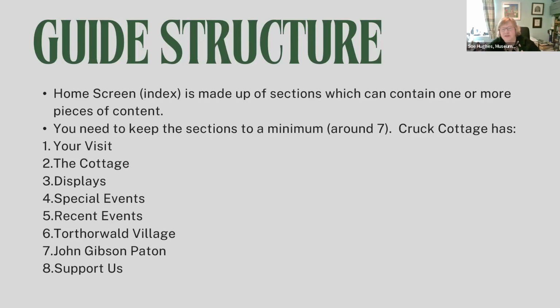It's got a castle and everything, and it provides the context for the cottage. We've got a section on John Gibson Paton. He was a missionary to the New Hebrides, which is now Vanuatu. And he lived next door to our cottage. His cottage was demolished in the 1940s. So a lot of people in America and Australia are really interested in coming to a cottage that looks like the one that he lived in. And obviously this guide gives them access to that, but also to our donations page. And then we have a support us section, which is about volunteering and donations.